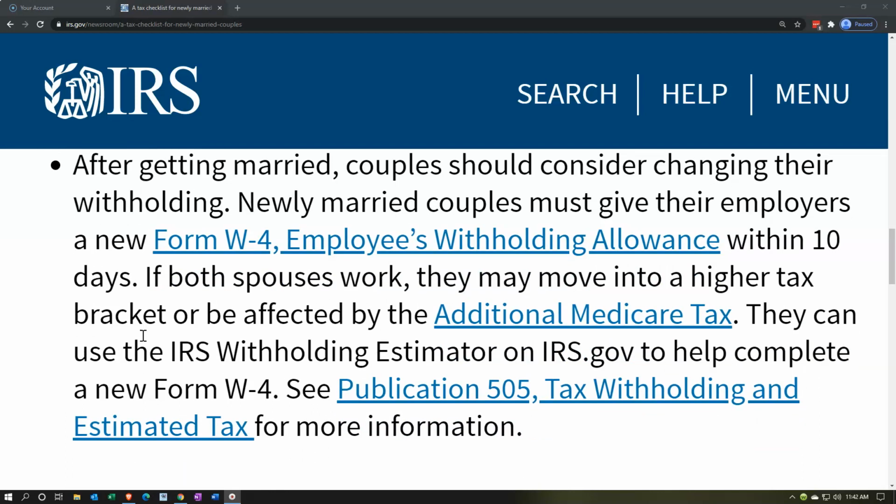So back to the text, if both spouses work, they may move into a higher tax bracket or be affected by the additional Medicare tax. So you could have Medicare tax that's going to be affected by that. And just remember that if you were single and you're earning $50,000 a year, then because there's a progressive tax system, the rates are going to be different in terms of when you go into another tax bracket in single versus married. But because there's a progressive tax system, you're going to cap out at whatever the top rate was for the $50,000 as the single individual.